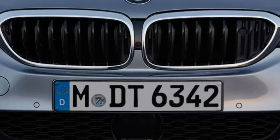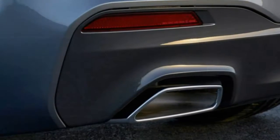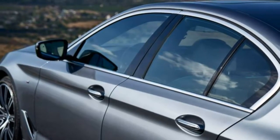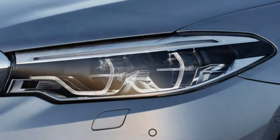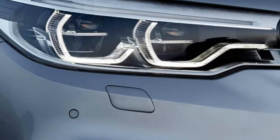The M Sport steps up the sportiness with an aerodynamic style treatment, a sportier M Sport suspension, and shadow line exterior trim. From here, BMW provides a variety of packages, or tiers in BMW lingo. The premium package adds a power trunk, keyless ignition and entry, satellite radio, gesture control and heated front seats.